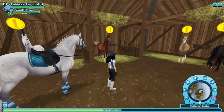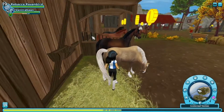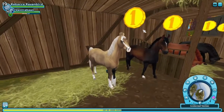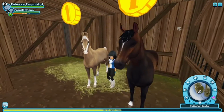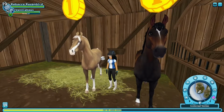Alright, so here are the 3 Marwari horses that are in Golden Leaf stables right now, and there's 1 and 4 Pinta. So we're going to take a look at the 1 and 4 Pinta also. If I was going to buy one of the horses today, I would probably want to buy, I think this one is called the Sooty Palomino. Yeah, this sort of darker brownish tone Palomino horse.